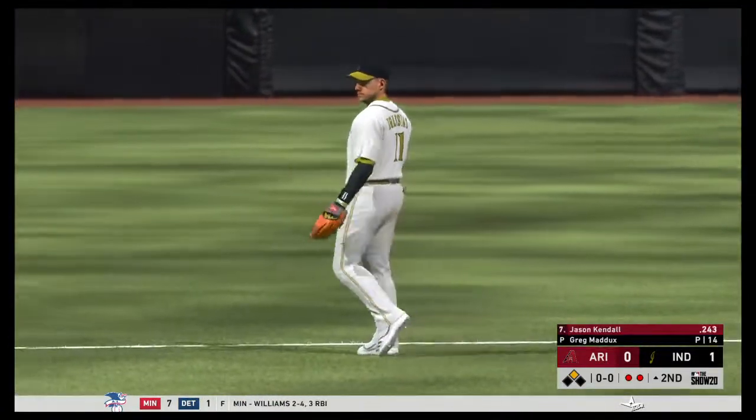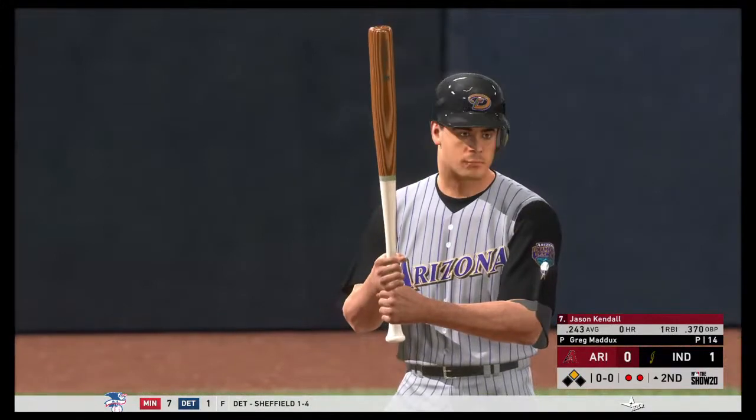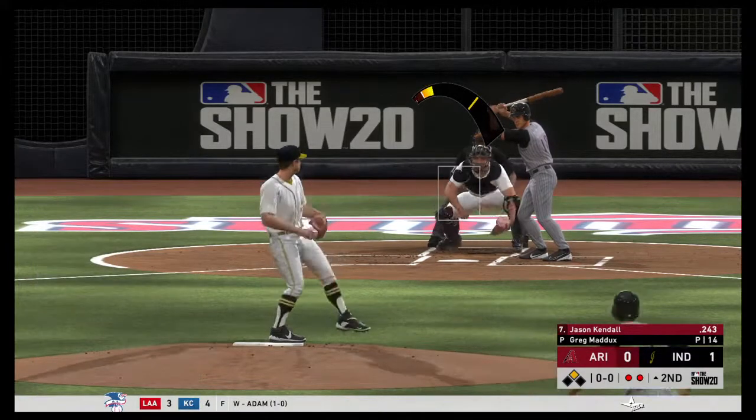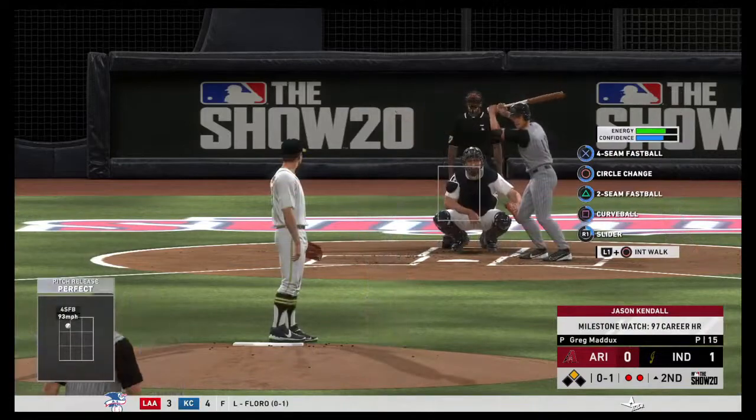Batting 7th, the catcher, Jason Kendall. So striding in, Jason Kendall, as he'll look to bring home that tying run from second with a base hit into the outfield. Here's the first pitch to him. And he gets ahead here with the fastball. Strike 1.